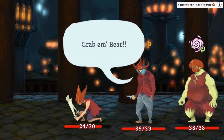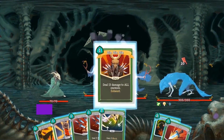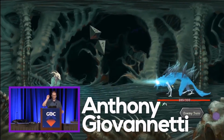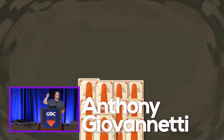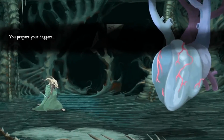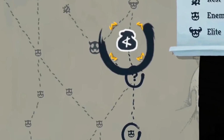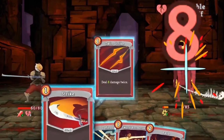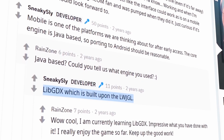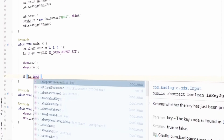Being a roguelike, be prepared for a lot of dying, but also a lot of learning along the way. Anthony Giovanetti, who led the design effort and did the programming on Slay the Spire, had been a lifelong card game player and was also a fan of roguelikes. He thought the deck-building genre and the roguelike genre would have a particularly strong mechanical pairing, and so he started designing Slay the Spire. The game was developed with libGDX framework. libGDX is a free, open-source game dev framework written in Java.